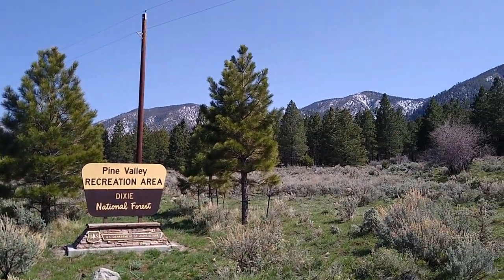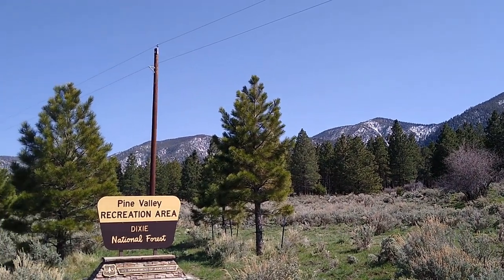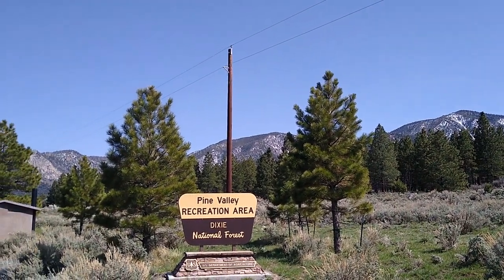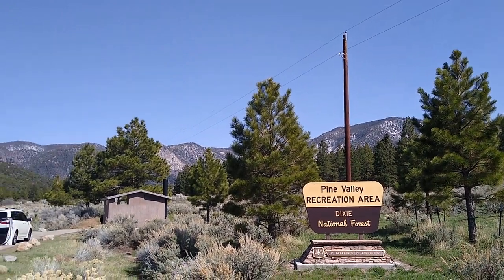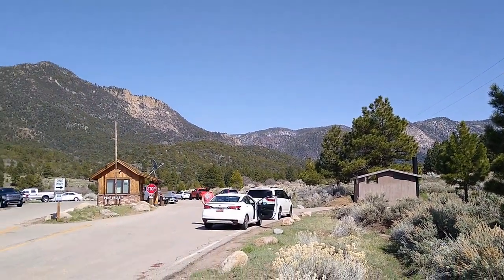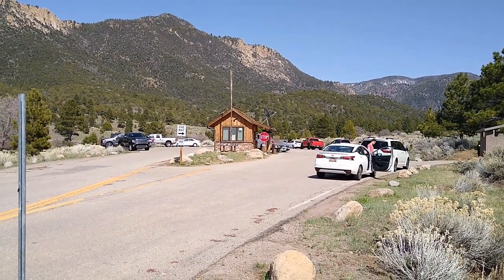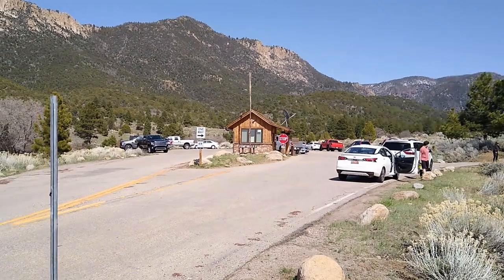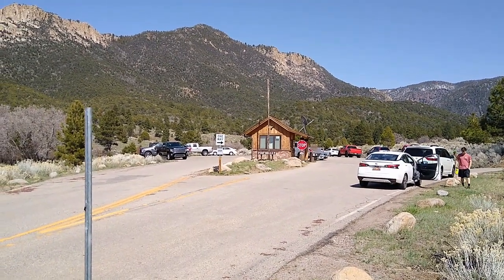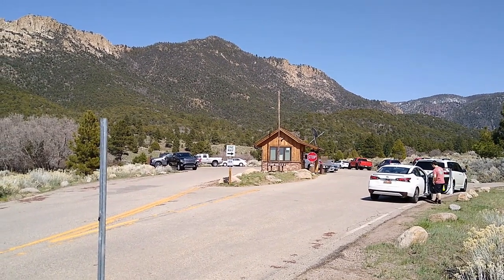And as you can see, we are in a valley. Mountains all around. The white stuff is snow, in case you're not sure. But again, this is the entrance to the park. It doesn't open till May 6th, but we're here for training, and then we start work on May 6th.